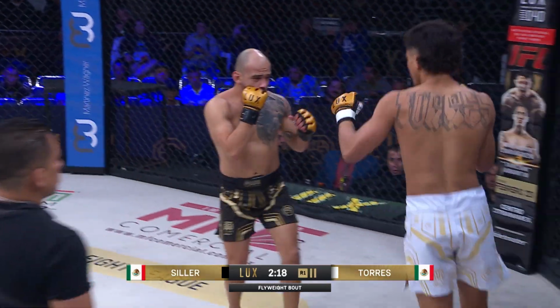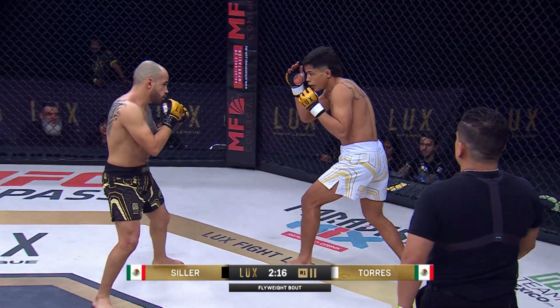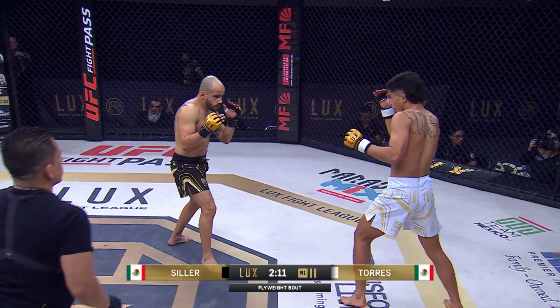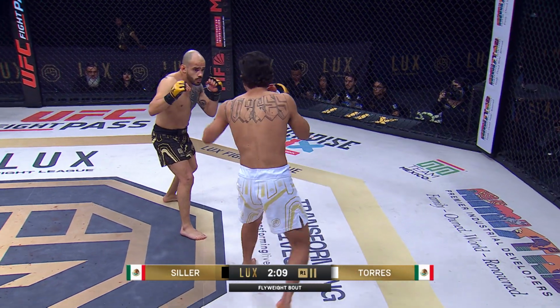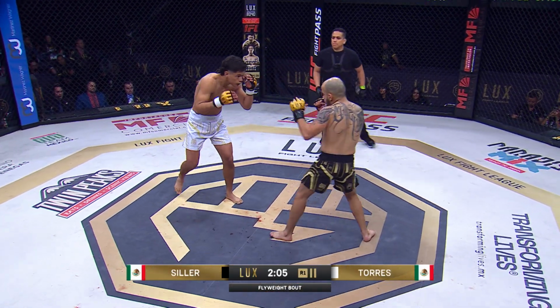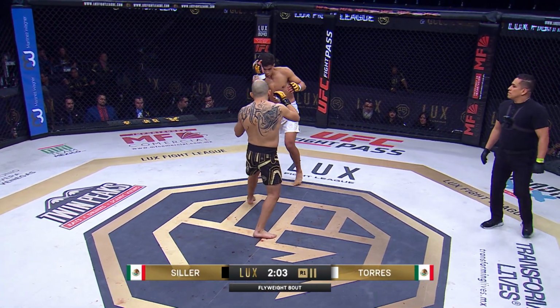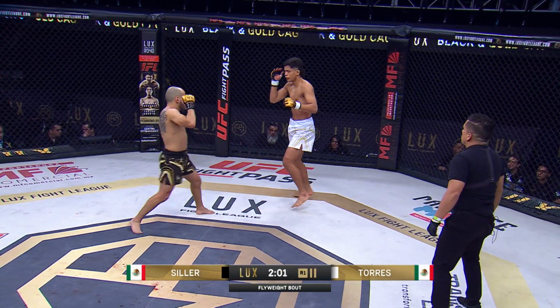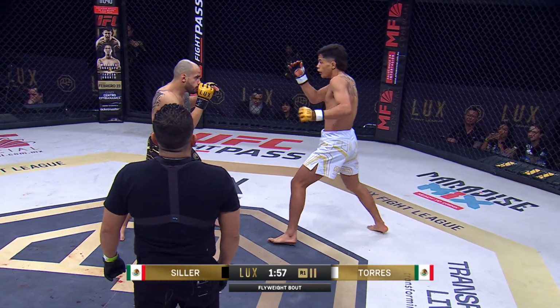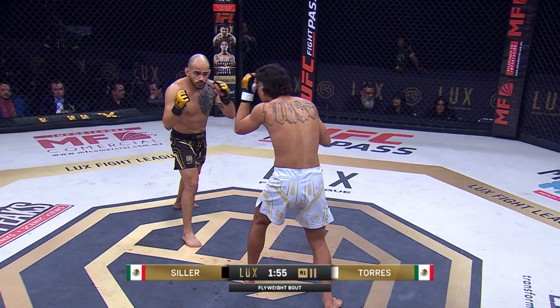And it's also allowing him to cut off the cage and staying right outside of the reach of Torres too at the same time. So it's really good. Siller's playing very, very cautious here. Switching to riding now, trying to use that explosiveness to diminish the distance there. He's able to come inside with a kick, which is followed and mimicked by Torres.